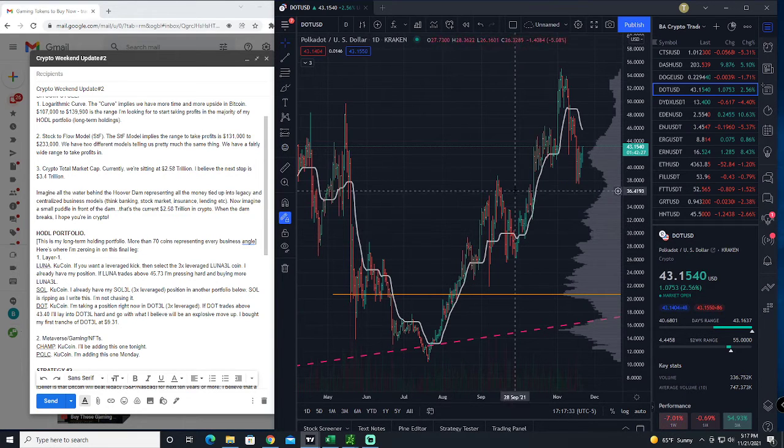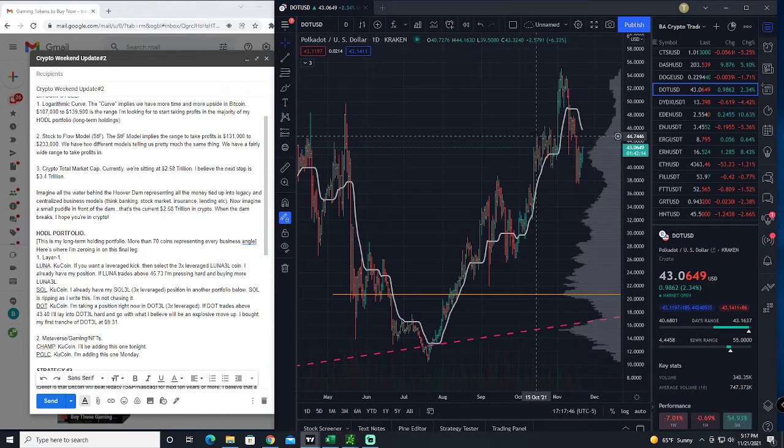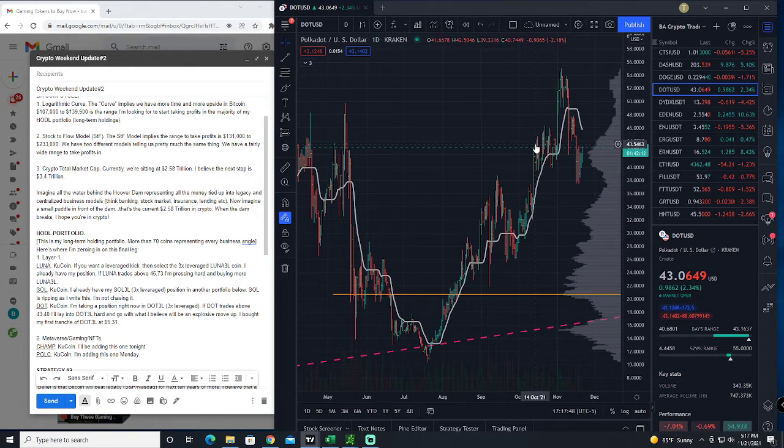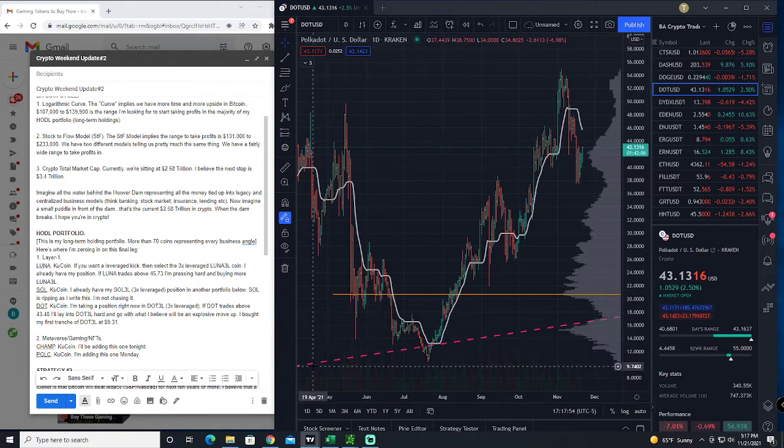Yes, I know Dot's trading at 43, but the leveraged products trade at a different price. Got the first product price on at 931. Got the second one on at about 965 and some change. Where it looks like we're going to hit our target, anything above that 43.40 level right there, which we're closing in on right now, and I'll get my full position on.